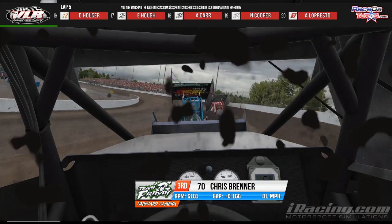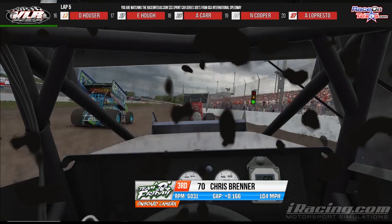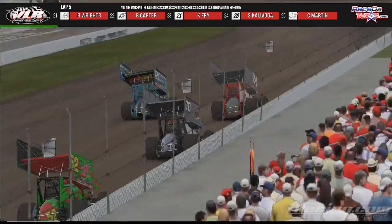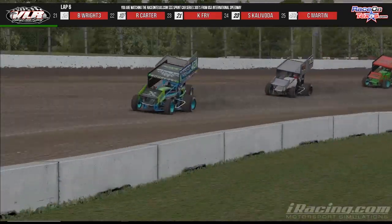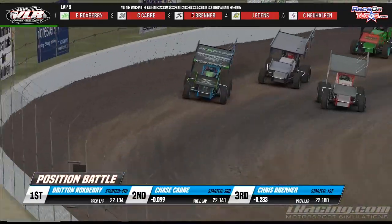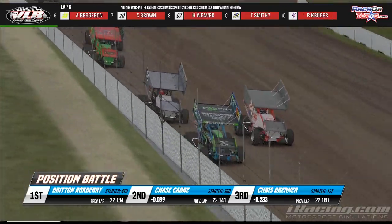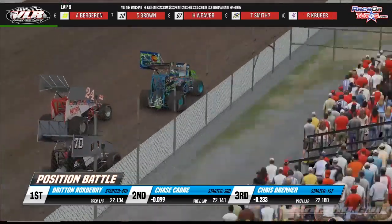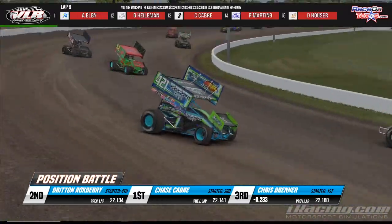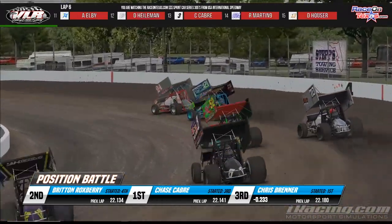Now it's Cabray with a good slide job on the bottom of turn number 3. Roxbury going to cut right back down underneath and down the front stretch into turn number 1. Side by side down the front straightaway of USA International. Another good slide job in turn number 1. Brenner with his best run off the top of turn number 2. Wheel to wheel for second spot, Brenner goes top shelf in turn number 3. Cabray with a great slider.